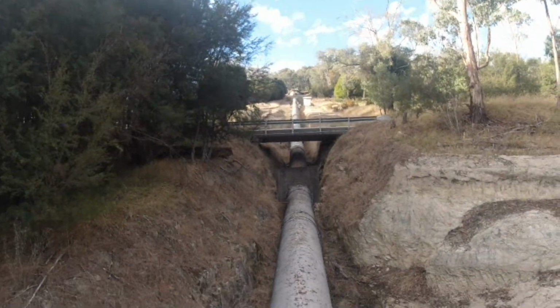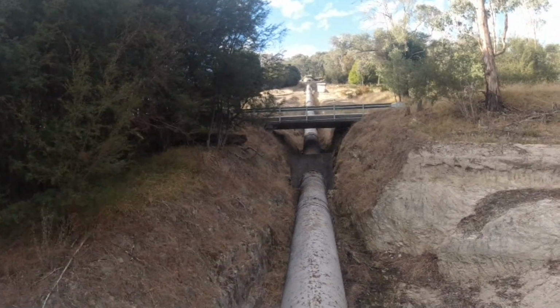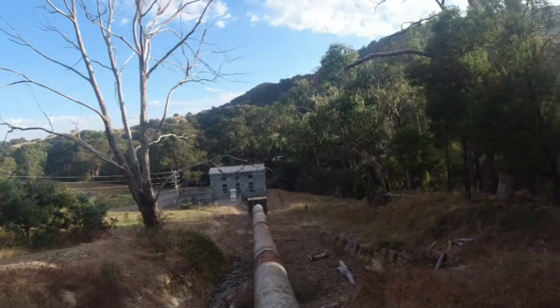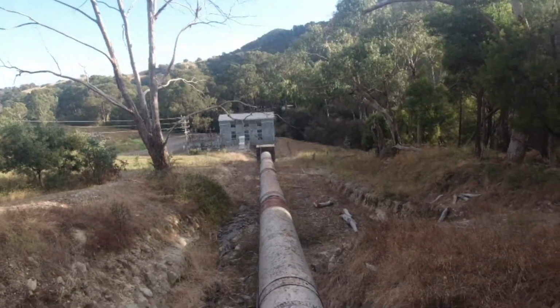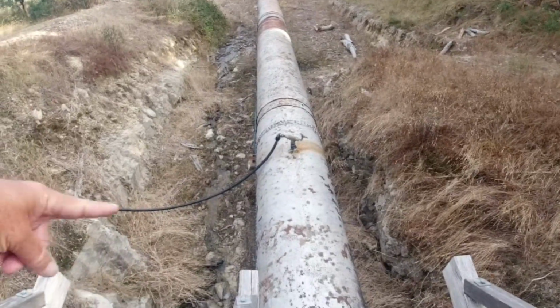Look at that. That's been there for a while. So that's the road bridge just there, and this is obviously the footbridge. And you've got the power station. Looks like people are actually taking water off there too, probably to irrigate.